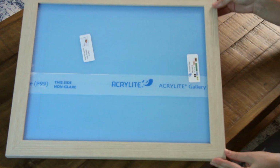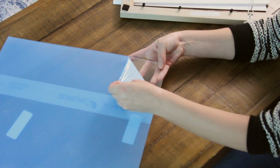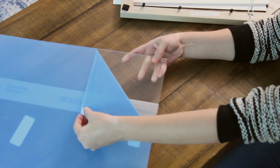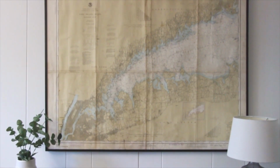So I figured I would show you on this wood frame how it arrives. For this one, you just remove the backing and then peel off the protective film that's on the acrylic, and then you slide your artwork in, put it back together, and then they provide the wire. For our metal frame, we just had to loosen some of the hardware, take off one of the sides, and slide our artwork right in. It honestly could not have been easier. It fit perfectly and it looks so good on our wall.